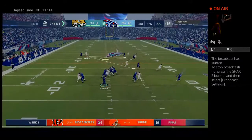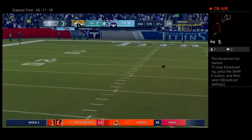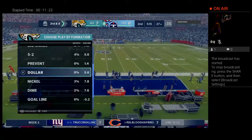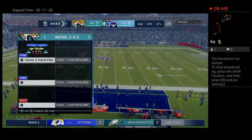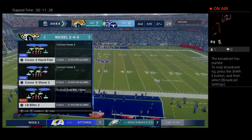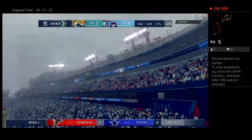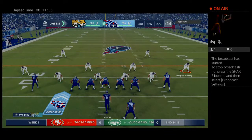From the 27, Mayfield, and that is incomplete. Mecole Hardman, the intended target, and it's third down. And the timing a bit off that time as that one falls to the ground. Third down and 8 yards to go. So the failure to connect on second down leaves them staring up here at a third and 8.